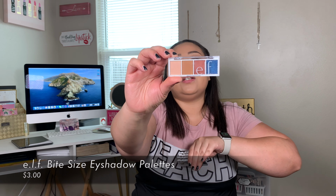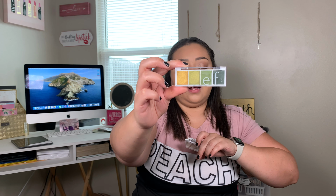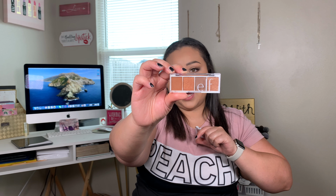Okay, so my last makeup thing is, I can't pick just one, but you guys, I've really been loving these e.l.f. Bite Size eyeshadow palettes. So this one's in Carnival Candy. I have this one in Hot Jalapeno, and then I have Cream and Sugar, and then pumpkin pie, and then I have rose water.